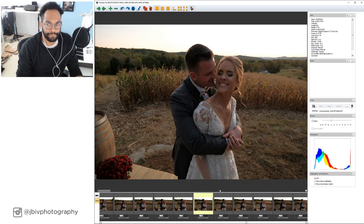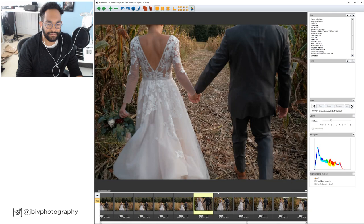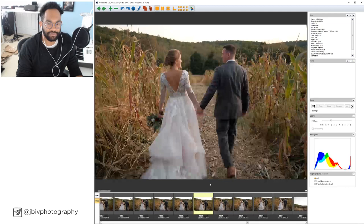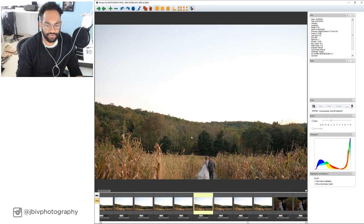Yeah, I shot so many portraits with the 14 this wedding. This is the 56 again. Back to the 23. 56 for a nice big wide. Oh no, this was the 23. What am I talking about?